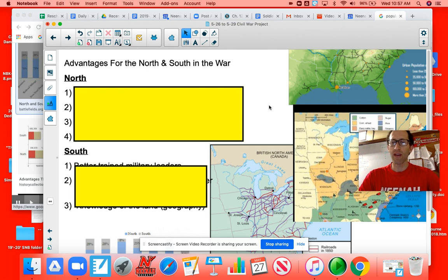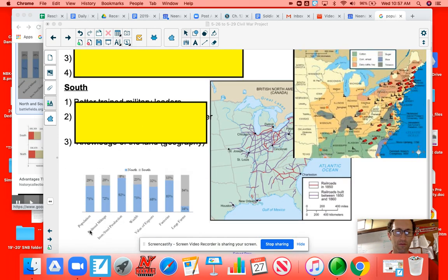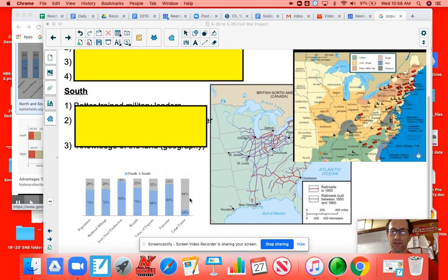All right. I've got a bunch of pictures here to hopefully help put this into your brains. The advantages of the North are what we're going to start out. Overall, the North probably had the greatest advantage, as you can see from this chart right here. The North would be the blue, okay? The bigger the slice of the pie, the more advantage that they had. Wealth advantage, population advantage, steel production, major advantage, 92% to 8. Railroad mileage, 72% to 28. Value of exports, 68% for the North. Factories, 85% of all factory production. And then large farms is the only major advantage of the South.